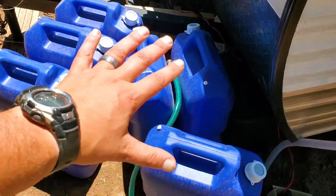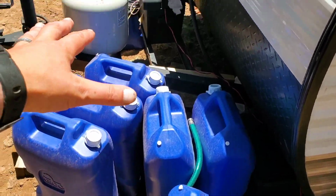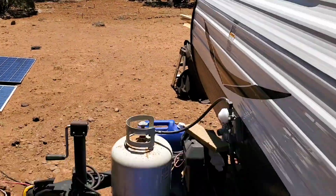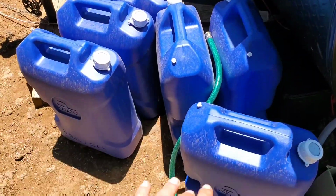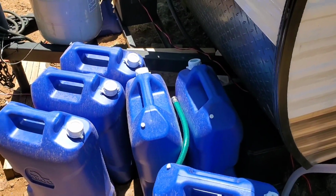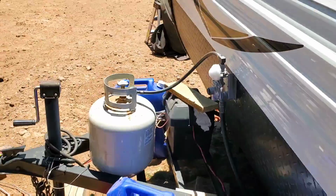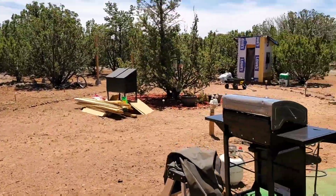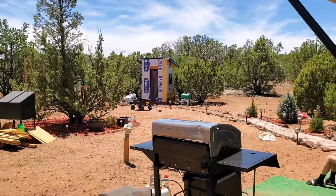As again, I don't have a big storage tank. In the future, I want to be able to get a tank down there and then get water delivery. Eventually, it'd be nice to do that with the propane. Then I'm not doing this as an extra chore and filling these up and having to come home with that. But yeah, that's our development of our first year.